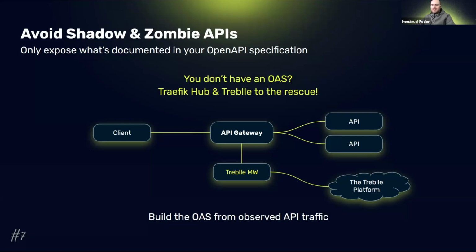Of course, this can still leave out some niche use cases, where specific endpoints were never called in the past year or something. And if you apply the generated OpenAPI spec to this setting, then you might block some legitimate traffic, of course. But this is a very good starting point.